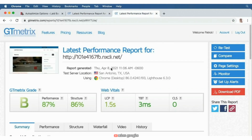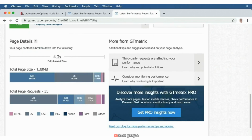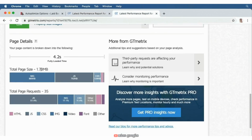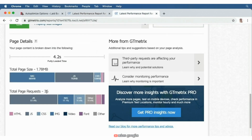We got a slightly lower score. Let's scroll down. You can see we're sending less data because files have been minified, which we'll talk about in a moment. But more importantly, instead of 54 requests, we've now combined them into 35 requests. And this should help optimize your site.